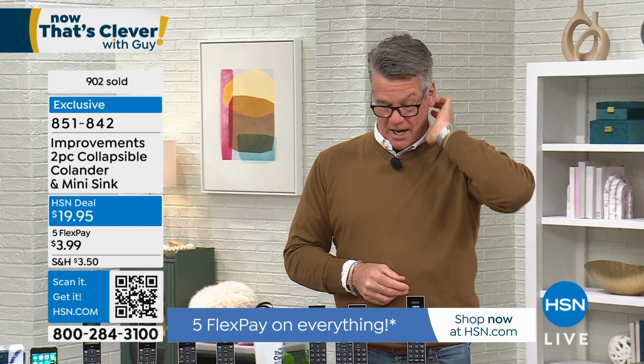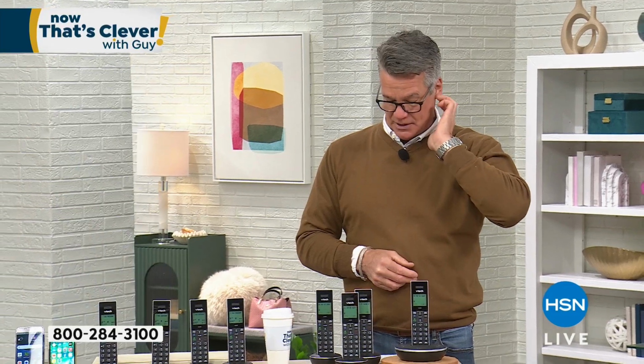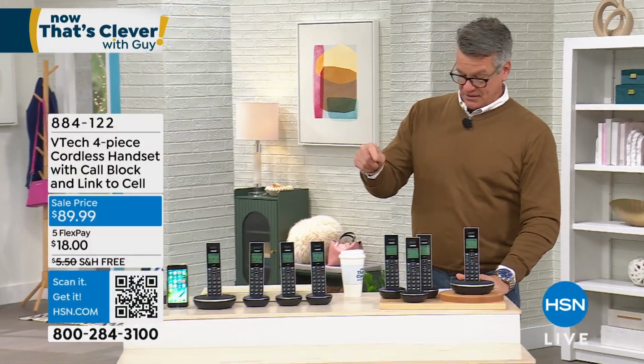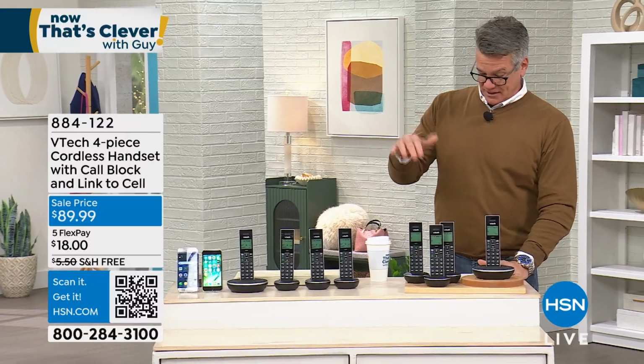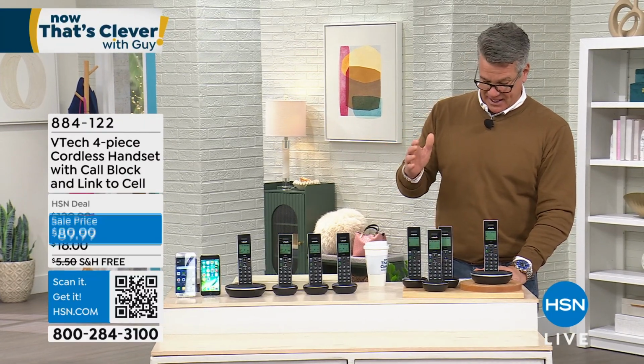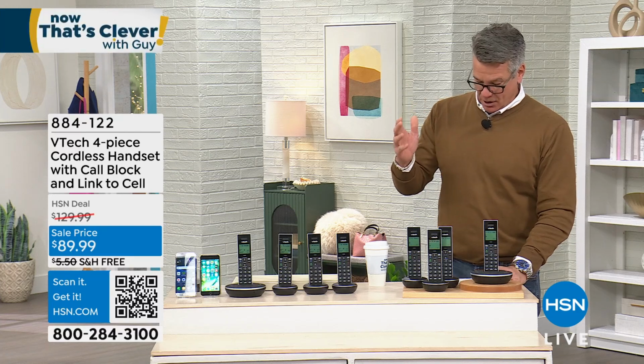All right. We have one more item in this show, and then we're going to get back to our Today's Special in the next hour. But I have been here a long time. I have not seen this, and these are all upgraded. I have not seen this particular model, which is the highest end model that we carry of VTech, which is our premier home phone brand.